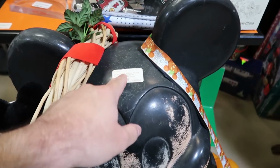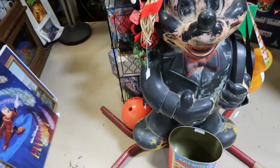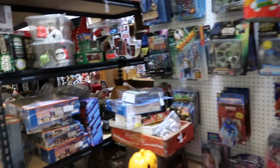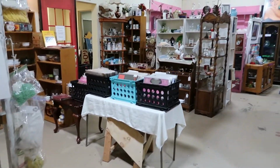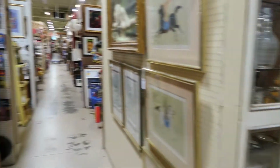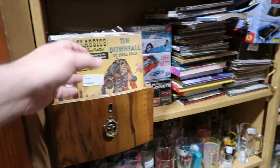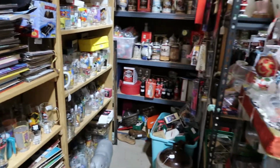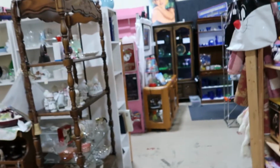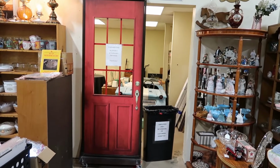This is awesome. It says Disney Rare Vintage Miracle Recreations Playground Equipment, $4.95. I've actually barely scratched the surface of this place. I've seen a lot of comic books and stuff. Wow. They have like a whole car or something back there. It's probably like a prop car.